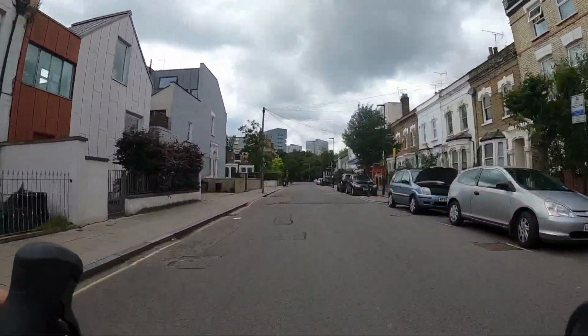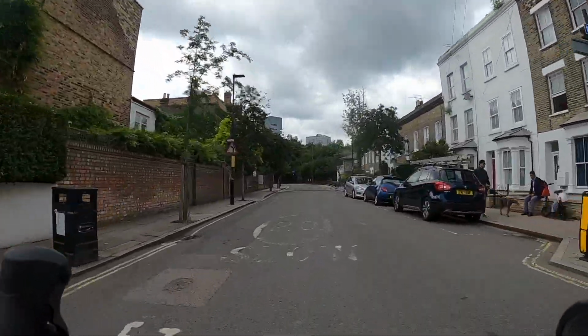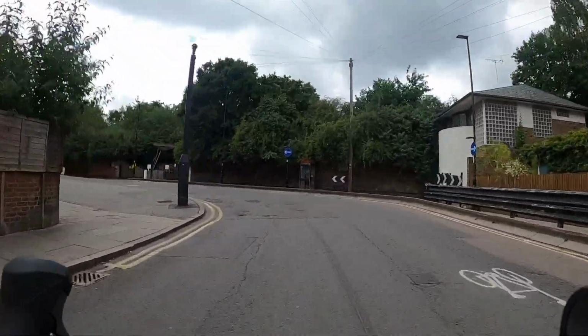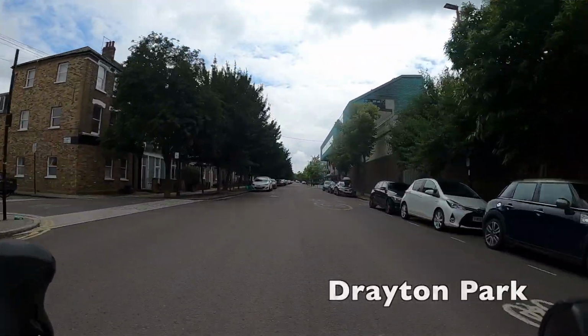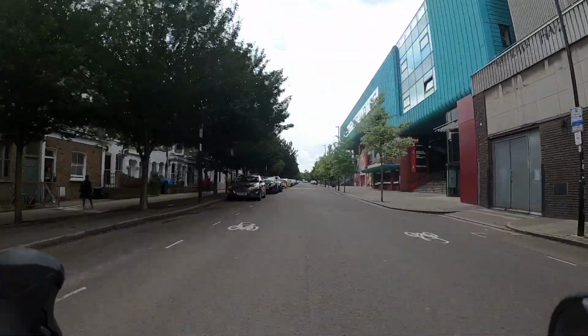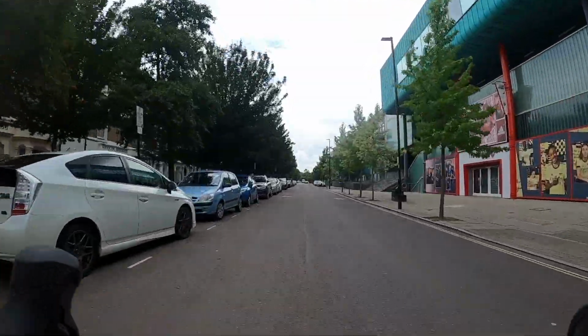You can see we're actually still in a low traffic neighbourhood. There's a few cars around, mostly vans making deliveries and stuff like this, but the volume of traffic is extremely low, particularly when you look at a corner like that, which appears to have been built for cars to go around it at speed and sort of reconstructed with a crash barrier. On the right here is, of course, Emirates Stadium, which is the stadium for Arsenal Football Club.